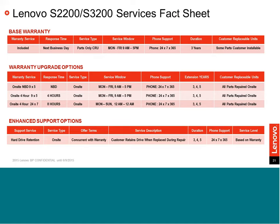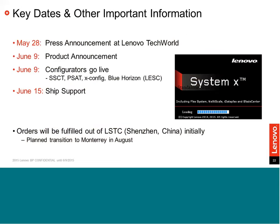These are the services offerings that we have with these products. And these are also in the configuration tools. These products are available in SSDT, VSAT, and Xconfig. Formerly Blue Horizon is now the LESC. I have done some configurations in LESC so far. Orders will be fulfilled from Shenzhen, China today. Very soon we will be moving to Monterey in the August timeframe.